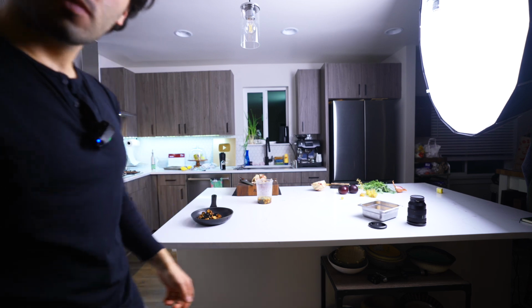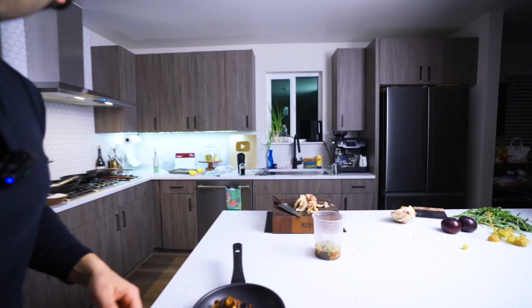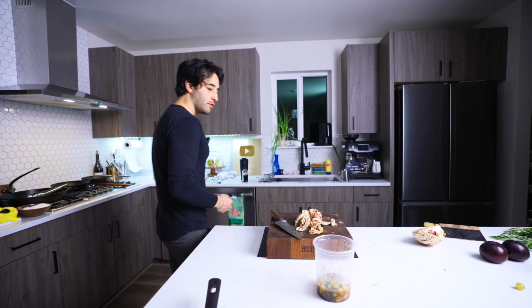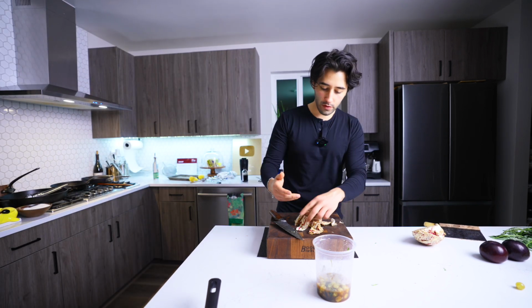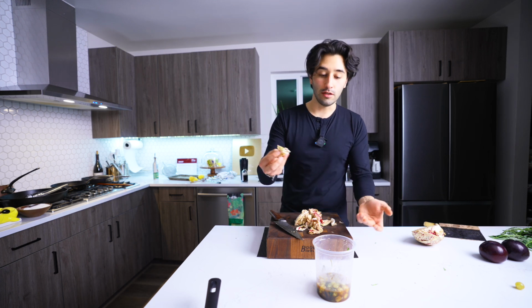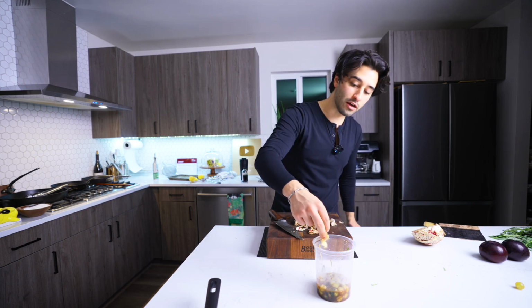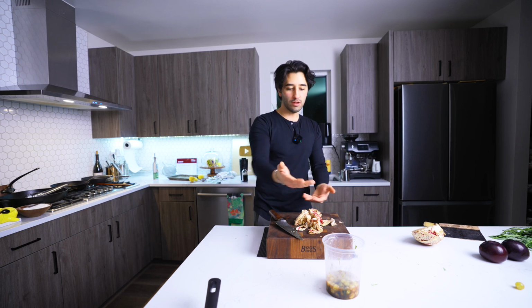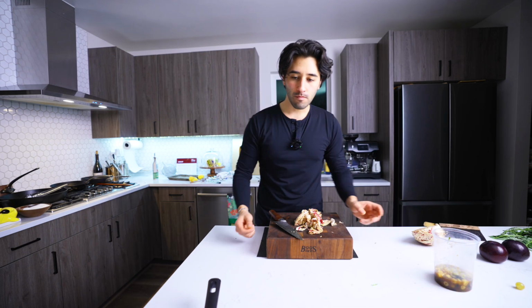Come on. That's good. That's really good. See, this is what we're doing here. We're not messing with the ingredient. Like, I didn't do anything. I just dipped this into my condiment and boom. That could be a delicious dish on its own. Chicories with these grapes.